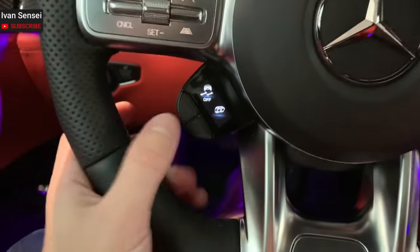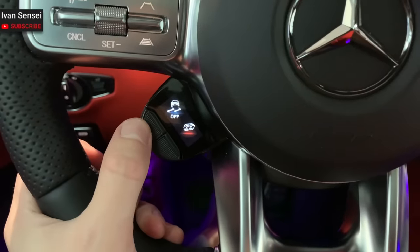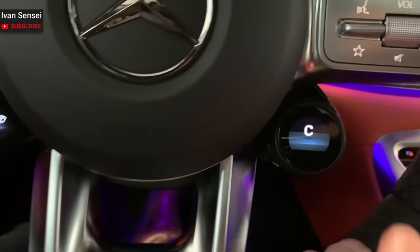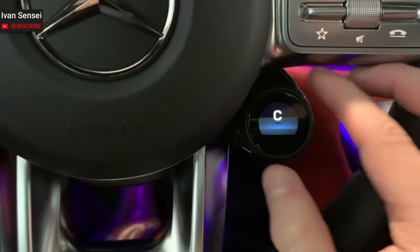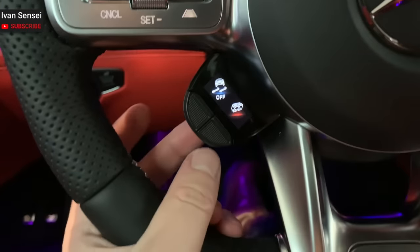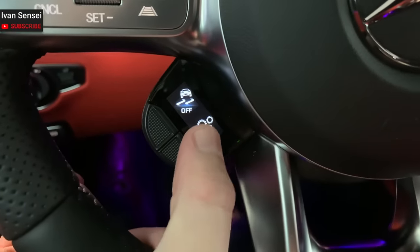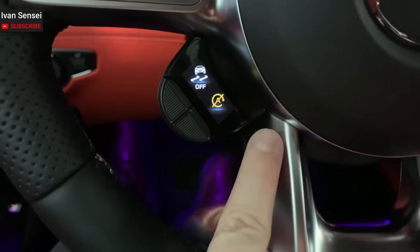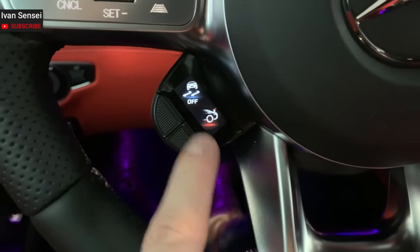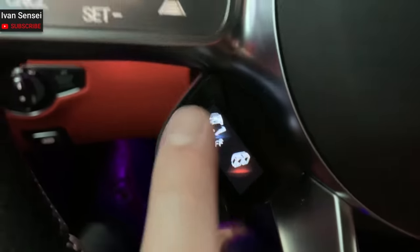With these hotkeys you can change, for example, exhaust. This is like a small display, so you can change the driving select with this button, and it changes here also. And it's a really nice feeling. In some reviews I saw that some people say that this feels cheap. I don't know, it feels normal to me. You can also press on the display and it will change what you can operate with this button, so it's really nice.